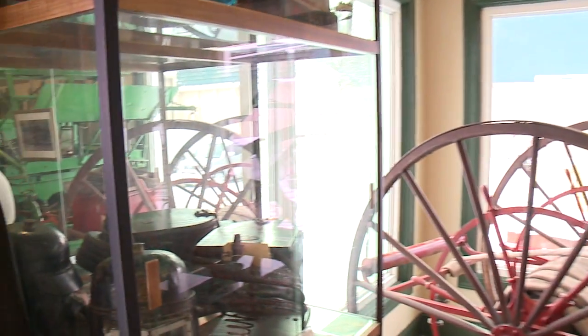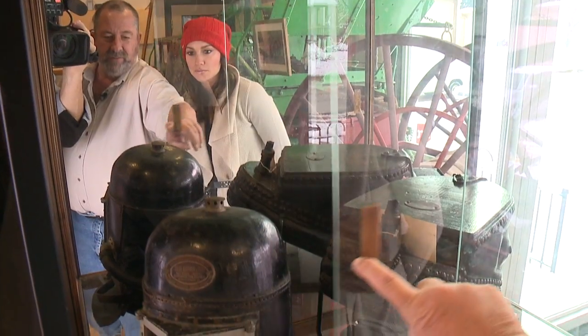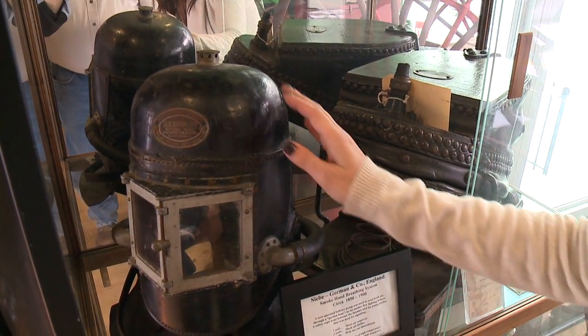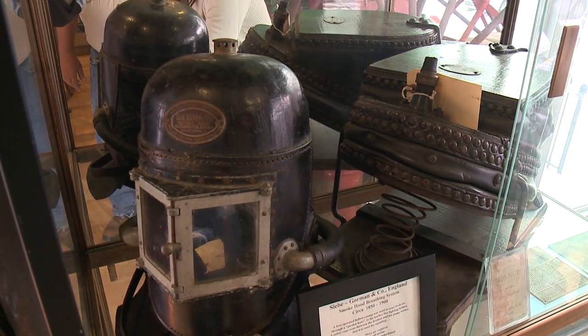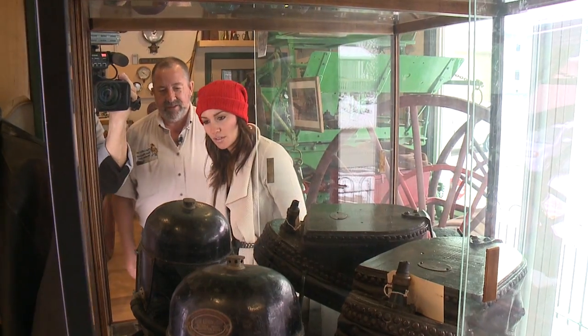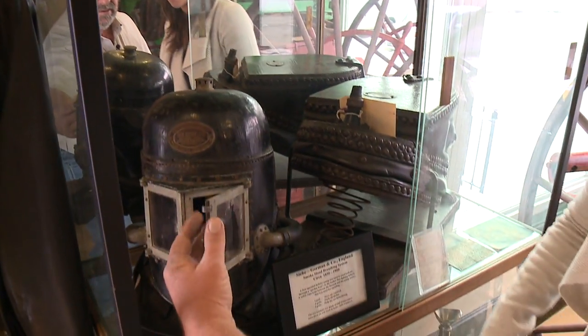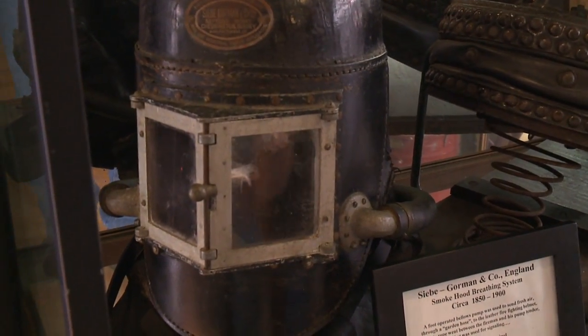Well, what do you have over here? Because I see a whole lot of crazy stuff. This whole cabinet is full of a lot of the older, rarer stuff. The coolest thing is actually this helmet. This was about 1850. Am I allowed to touch it? You can touch it. It came from England, and they made mining and fire safety equipment. So how do you open that? You pop that up right just there. So this is mica glass, so it was heat resistant.